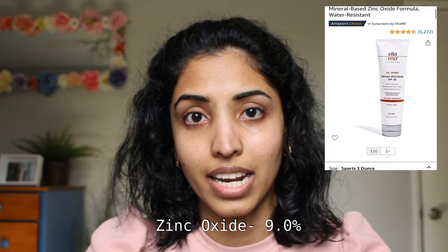Next one I have is from Elta MD. It is the UV Sport broad spectrum SPF 50. This one is water resistant for 80 minutes, but this is not 100% mineral sunscreen. It has zinc oxide in it and also has other chemical sunscreen ingredients. Like always, I'm going to take a generous amount and let's see how this goes. I'm actually excited about this because this has a great reputation that it is brown skin friendly. So let's see.